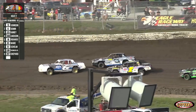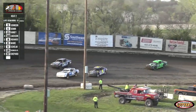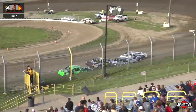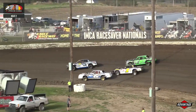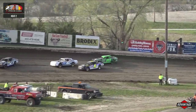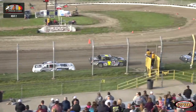Turns one and two were a little better for Dan Jackson. He'll get the spot back. Now we'll move to the outside of Down. Jeremy Down now dives to the inside. He's gonna cut off the momentum, the 1R of Cade Richards. It's a three, now a four car dance as the 83 of Jeff Ware is throwing his hat in the ring. Dan Jackson now up into that lead spot. Jeremy Down in second. Richards is gonna dive to the inside. Richards will take the second spot away.